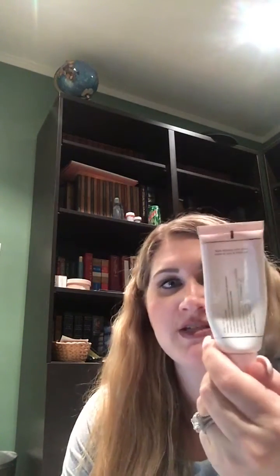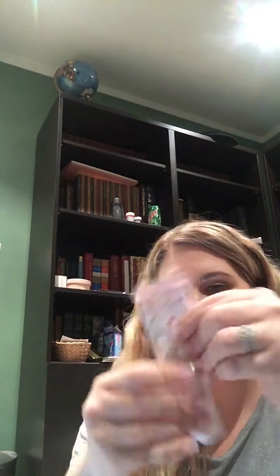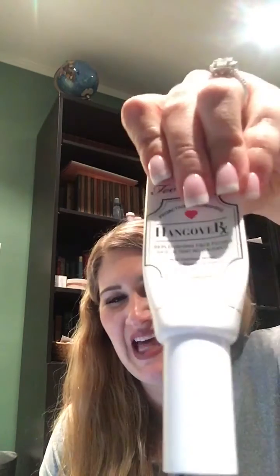Then I have the Too Faced Hangover RX primer. I have quite a bit left in this. It squeezes out as it gets more empty. It's a pump. It smells like coconut sunscreen.